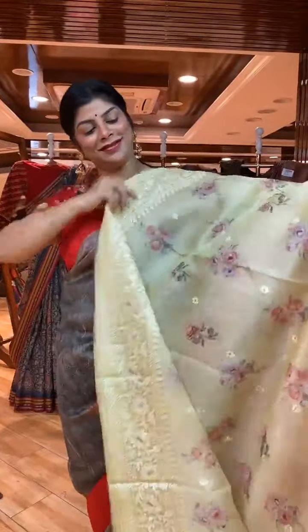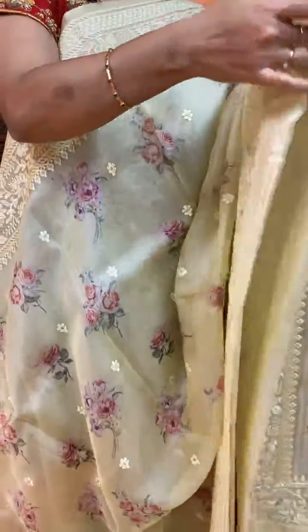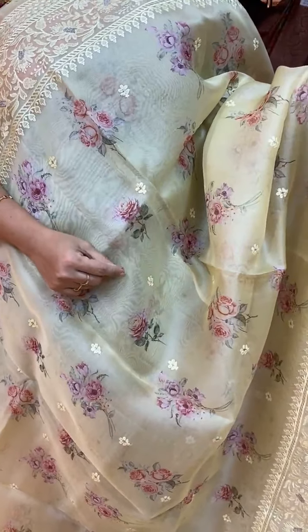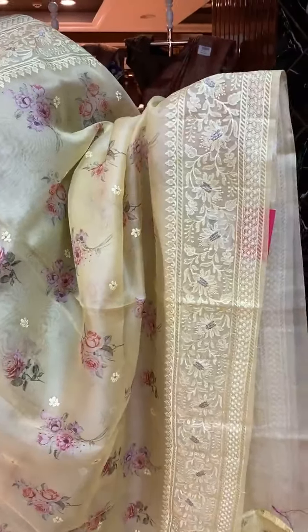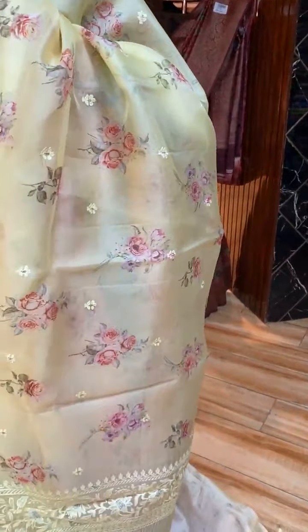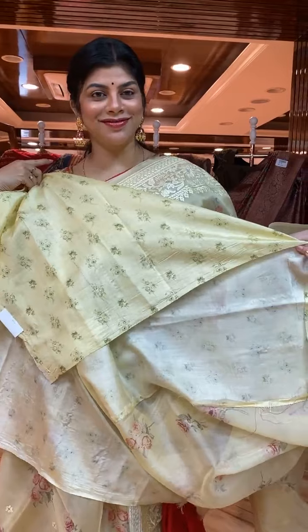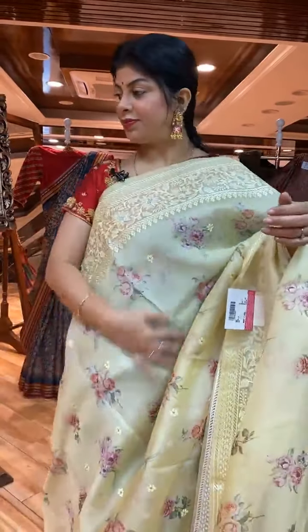Next saree, yellow color. Beautiful royal yellow, printed kora, as well as thread embroidery booties and thread embroidery border. Pallu, running pallu, ending with thread embroidery border. Blouse, matka silk blouse, printed, with border. And the saree pricing and details.